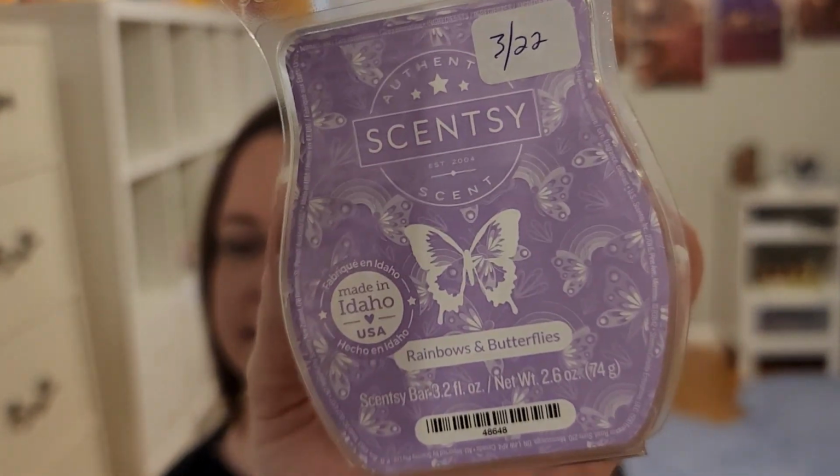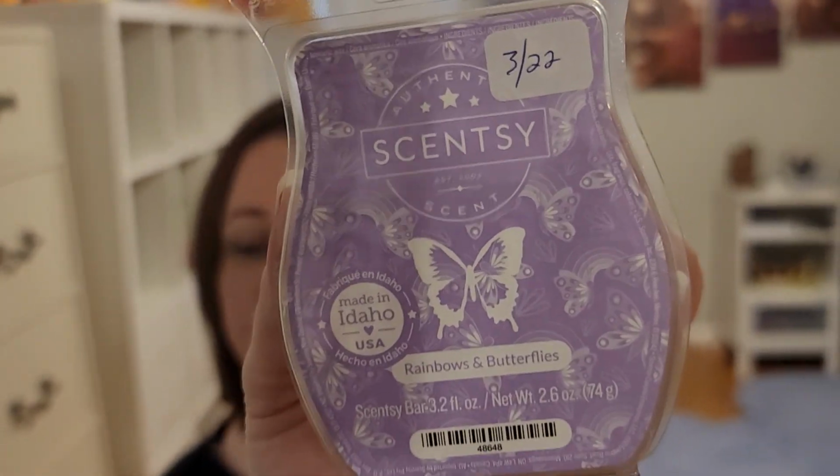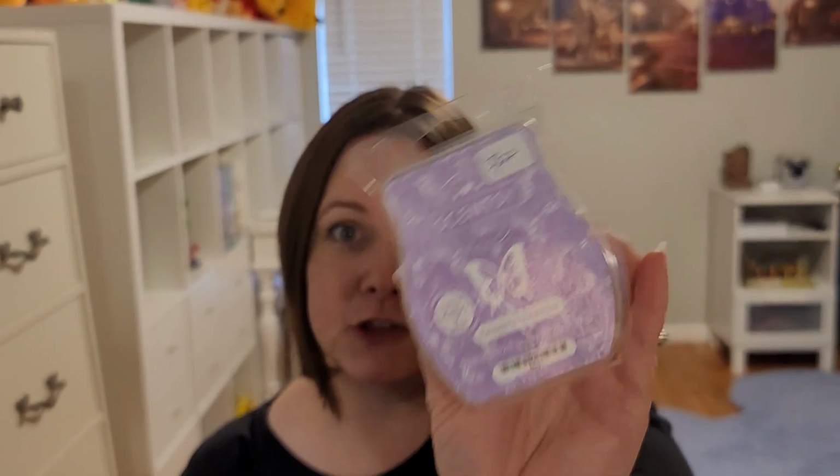Anyway, next, Rainbows and Butterflies. This is strawberry pineapple juice and vanilla extract. So this is kind of, I guess, a juvenile type scent. It's definitely, I would say, almost equal parts of strawberry and pineapple with a little undertone of vanilla and citrus. Very nice. I enjoyed it. I think it showed up in that same flash sale, actually, that the Coastal Strawberry showed up.